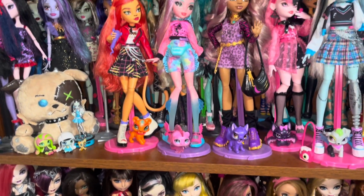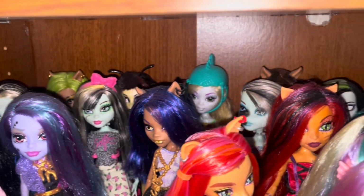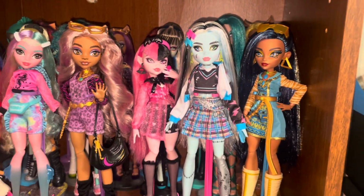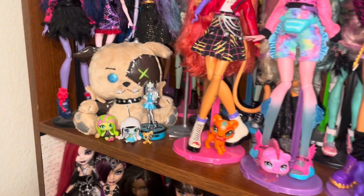Above that shelf, I have my Monster High shelf. In the back, I just have all of my random Monster High dolls. And then in the front, I have all of my G3s, and then in the corner, some random Monster High items.